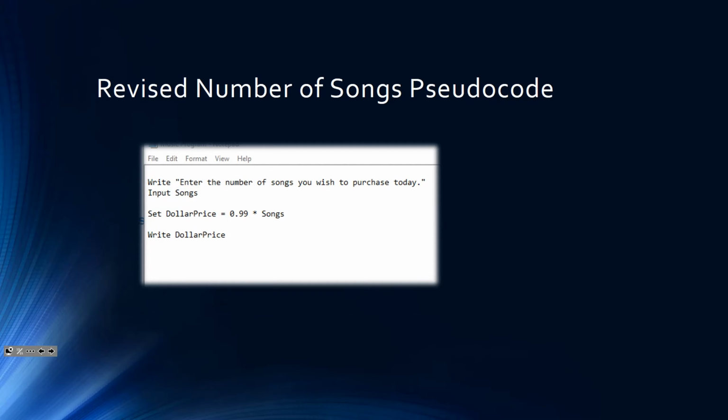What happens if I input songs before I write the prompt? The user wouldn't know what I wanted them to type in, would they? Because they wouldn't see that prompt. What if I tried to update the dollar price and put this line of code at the very beginning? It wouldn't work, right? Because I wouldn't know how many songs they wanted yet. So think about the order of things, that we have to do things in a certain order to get it to work right. Questions about that?